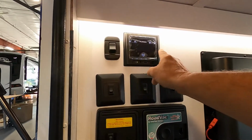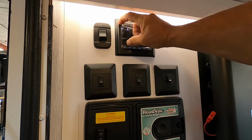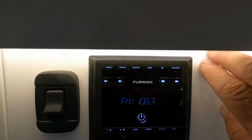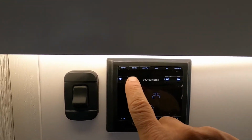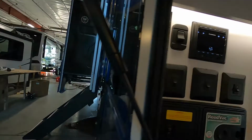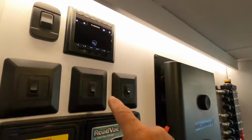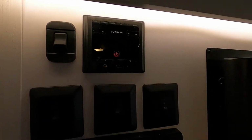This is for in here. You have a separate stereo for in here. Peel your plastic off. Sound system here. Let's see if we can pick up anything in this metal building. Volume up. There's the music out here. Super loud. Touch that once for mute. Hold it in to shut it off.